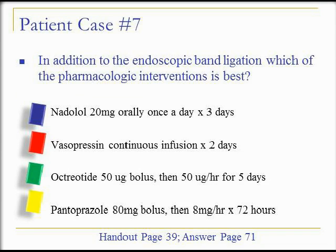All right, so lots of love for the octreotide. Okay, good. I would agree with you guys. So things to remember, vasopressin would be a viable option. However, it needs to be used in combination with nitro. And if the patient has a cardiovascular history, it's probably not a good option because of the risk of cardiac ischemia. PPIs would probably be on board for this patient at least initially until the endoscopy was performed, but again would not directly address the rebleeding associated with varices.